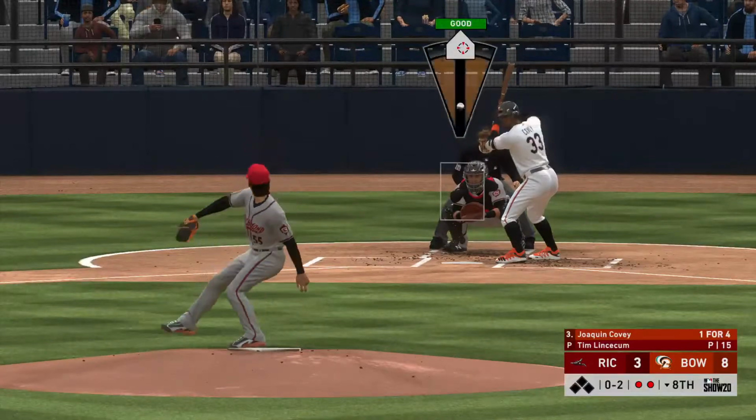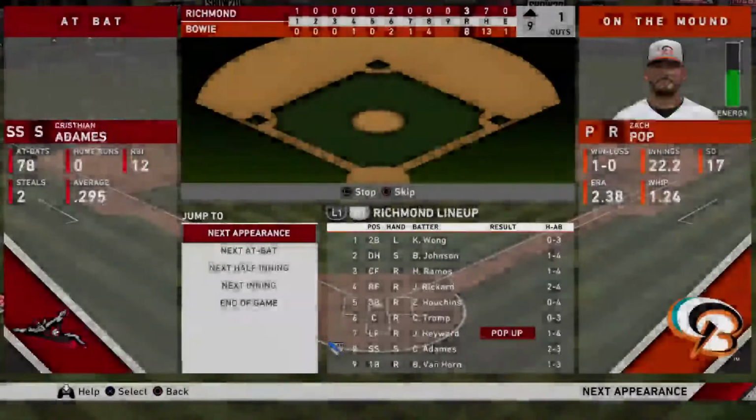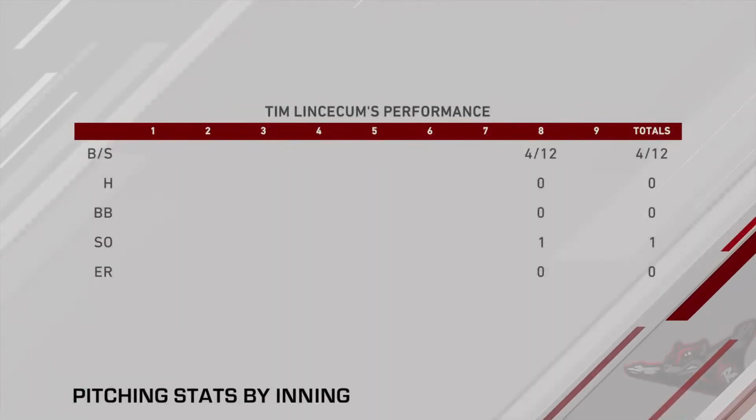The 0-2 once more. Is a wave and a miss. He struck him out. So it's 4 runs on 4 hits. No error. 8-3 is today's final. The Bay Sox jumped ahead in the 7th inning.